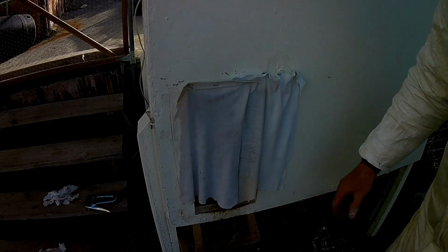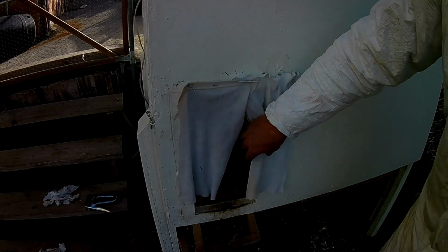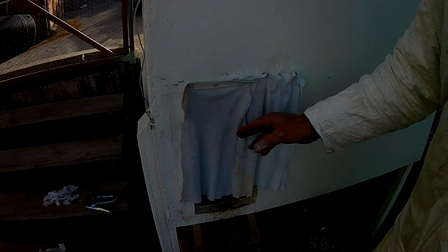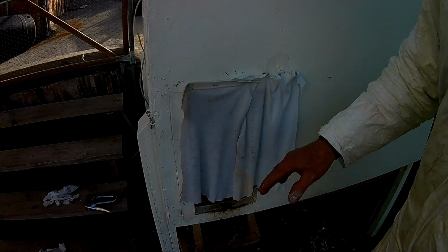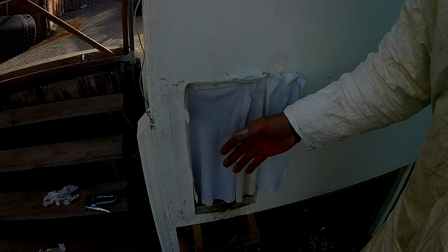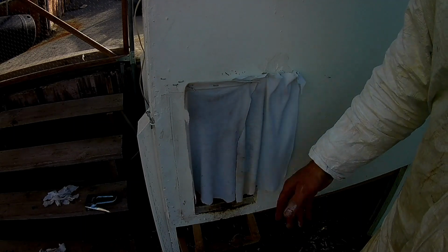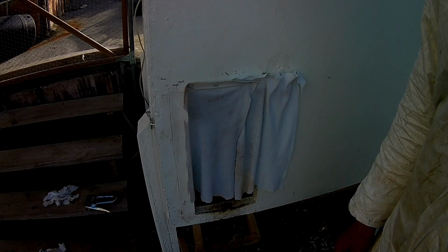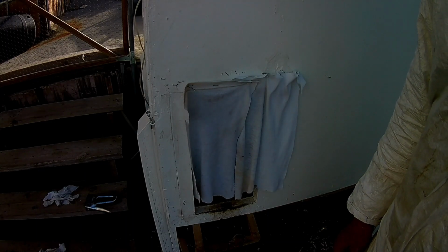So there you have it. This is where the chickens can come through without any problems, but the magpies will not go in. The magpies do not like it when they're out of the sight line of other magpies. So this will keep the magpies out. The chickens can still go in. Another little benefit on some windy days, this will kind of help keep the breezes out of the hen house. So try this if you're having a problem with magpies or other large birds stealing your eggs.